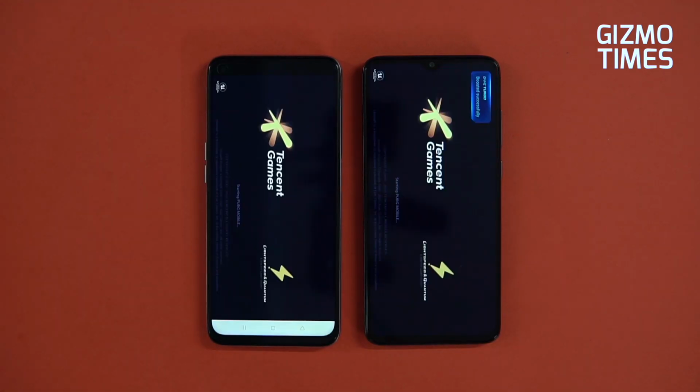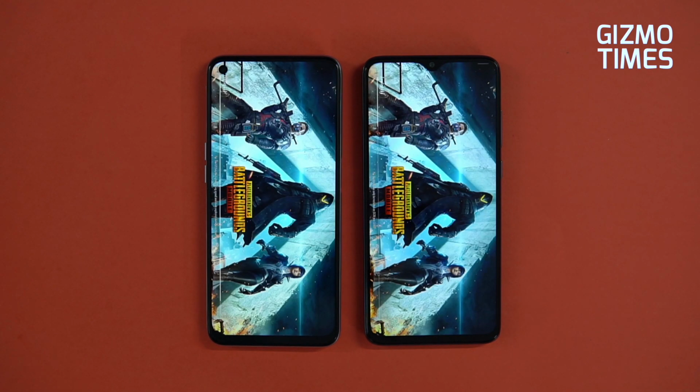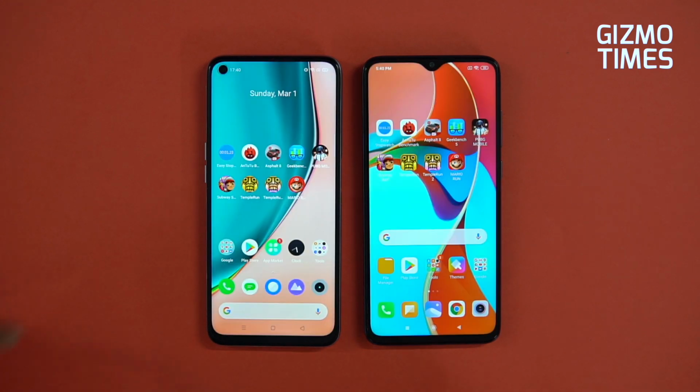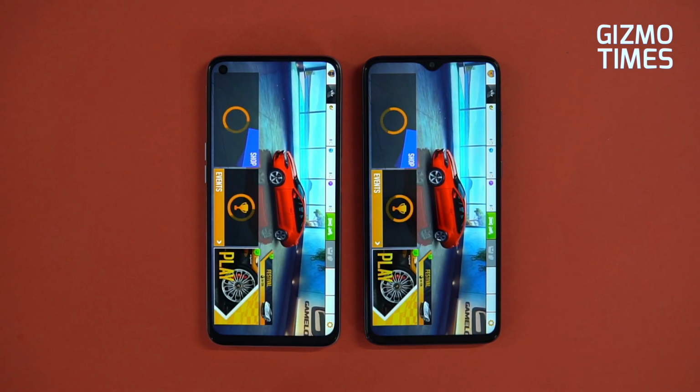Next, moving on to the PUBG mobile game loading speed. That's where the Realme 6 actually loaded the game a couple of seconds faster than the Redmi Note 8 Pro. Next, moving on to the Asphalt 8, it was almost a close battle with the same time taken by both the devices for the game to open.